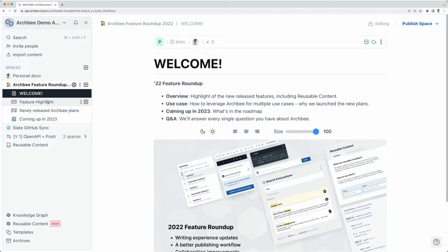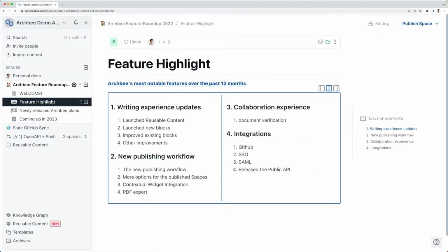let's go to the feature highlight over here to start talking about the most notable features that we launched in the past 12 months. So when we build features, we always have in mind these pillars. We want to make writing as easy as possible. So the writing experience is really important. We want to make it easy for you to publish and share the documentation. That's why we host it for you, and you have a bunch of options when you publish your documentation.